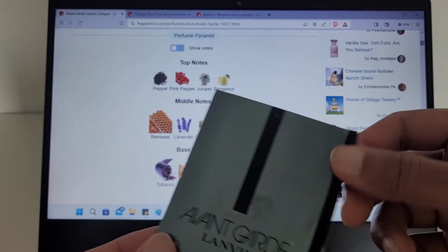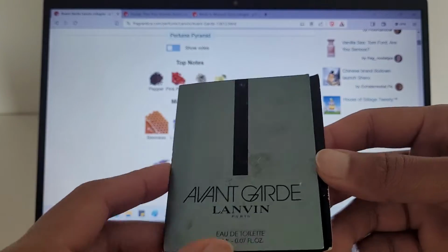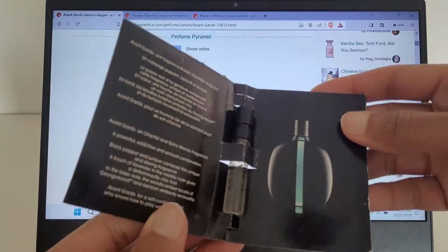In fact, I had actually bought like 20 of these, by the way, and then I sold like 16 of them because I bought them so cheap I could sell them on to other people and spread the word, I guess. But yeah, so there we are. Avant-Garde. This one will stay in my collection somewhere, and I probably won't use it as much, or I'll use it sparingly every now and then.